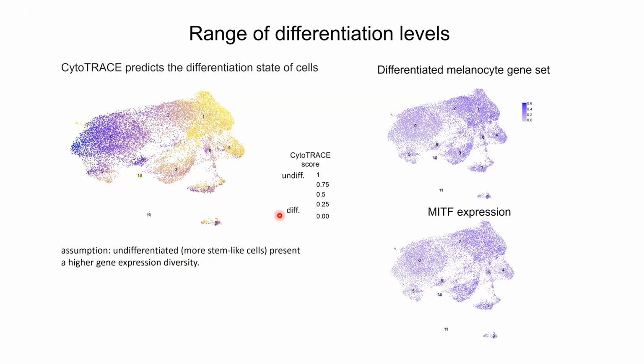And weirdly the color code is missing, but basically the more undifferentiated, meaning a high CytoTRACE score, is blue, and the less differentiated, the most committed, is yellow. When we looked at that, we saw a great range of different differentiation levels within our melanoma ecosystem. And then we also put this to the test by measuring the activity of a differentiated, very committed melanocyte gene set, and this was very active here on the upper right. You see this nicely correlates with this very general CytoTRACE method, and MITF follows that specific one. So that was interesting to see.